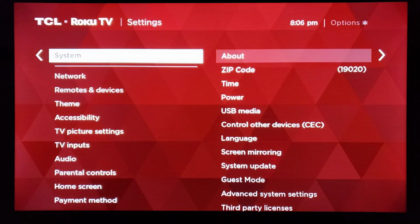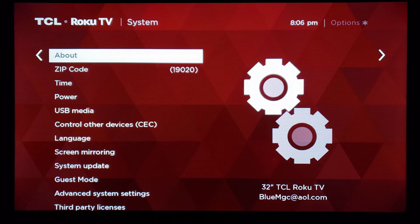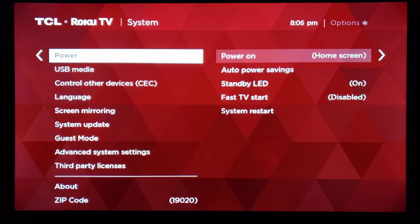Privacy, help. Guess this will give you some tips and tricks, which are always good. And then it just goes to the setting and location. All the basic general information here is telling you what TV it is. Again, it's the 32-inch TLC. Your zip code, all this kind of stuff was entered when I first got the TV. And I'm just showing you guys this now, just basic stuff.